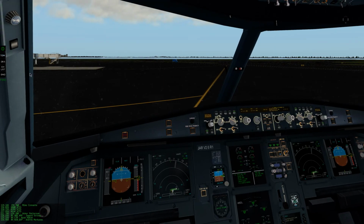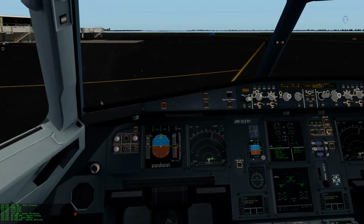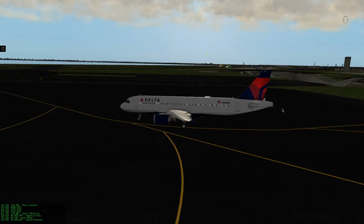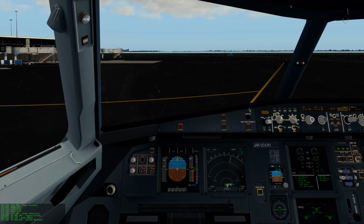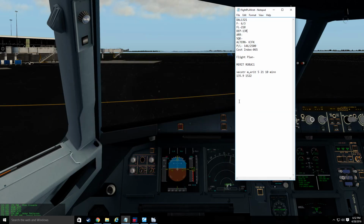Transition, maintain 5,000, expect 160 ten minutes after departure. Departure frequency 135.9, squawk 1550. Just confirm it's the Bridgeport DOR, Bravo Delta Romeo, just the vectors. Second vector, Bridgeport, Bravo Delta Romeo. Read that correct, push at your discretion, advise ready to taxi. Expect runway 13 right for departure.